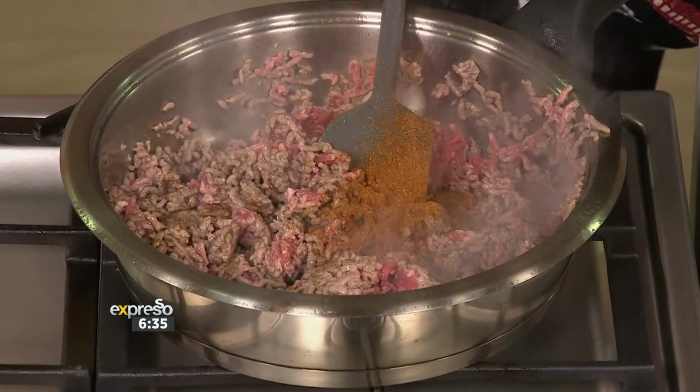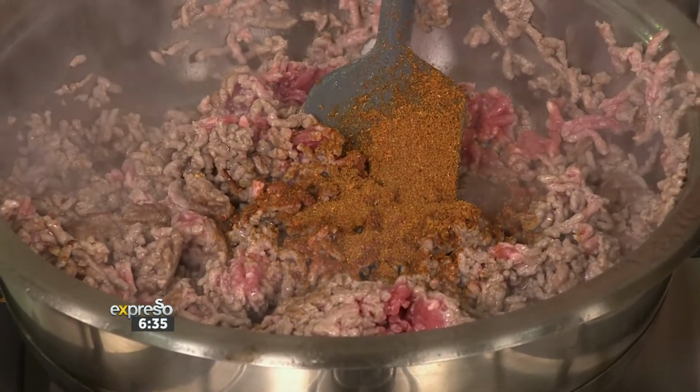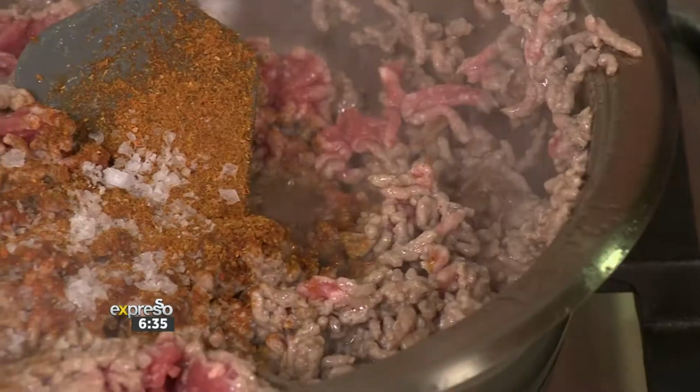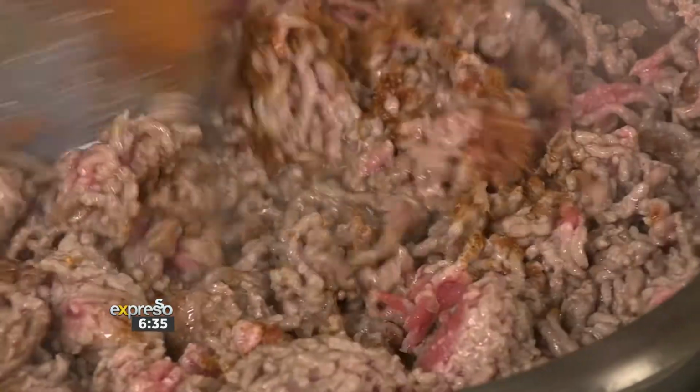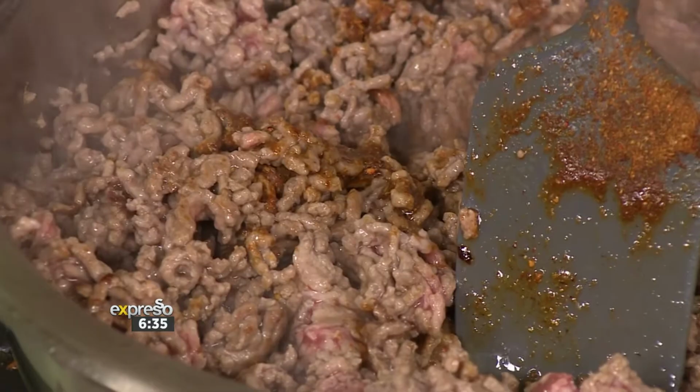And then some cumin, which loves avocado. It absolutely adores it. Some salt. As always, we need to make sure that we season our filling. Then I'm going to just give it a little stir before I add any stock to it, because if I put the stock in at once, it'll stop frying. Okay, and we obviously want to get that nice flavor on the mince.